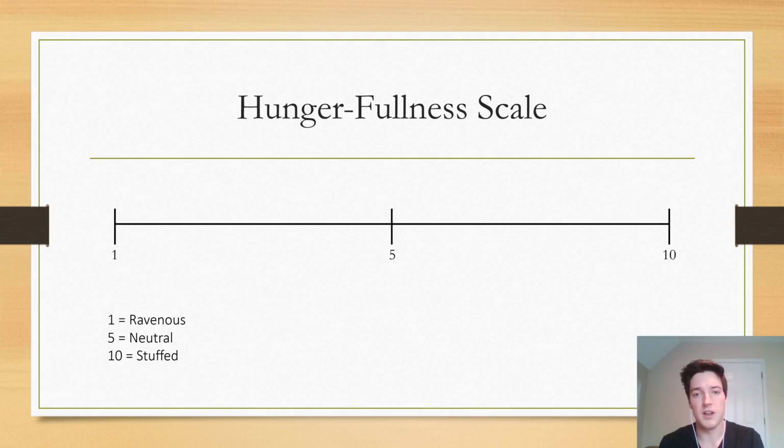Essentially what this does is it lets you take those feelings of hunger and fullness that you experience and rate them. So on this scale, a 1 represents ravenous, a 10 represents stuffed, and a 5 represents neutral, meaning you're not experiencing sensations in either direction. So what this does is it lets you take statements like, I'm starving, I'm famished, I'm stuffed, I'm kind of hungry, and assign a number to them.